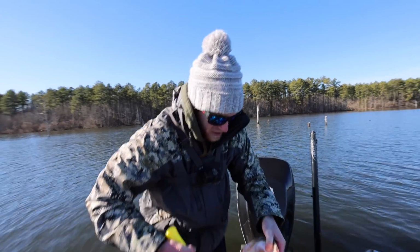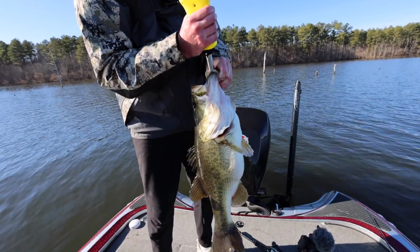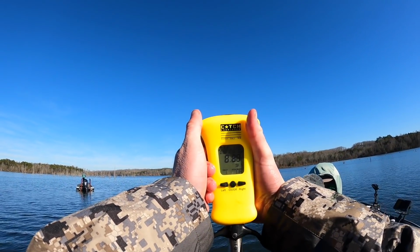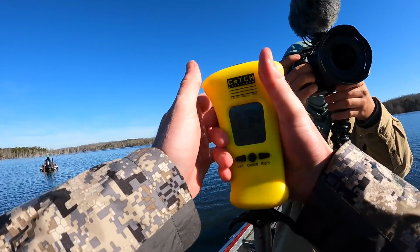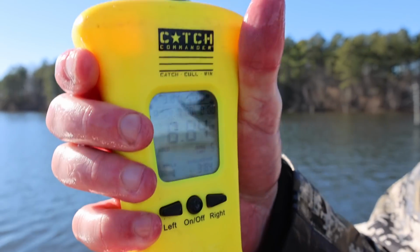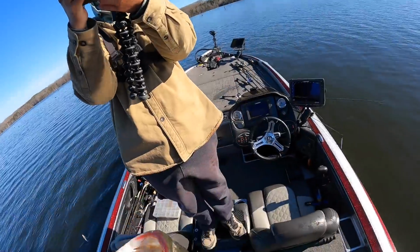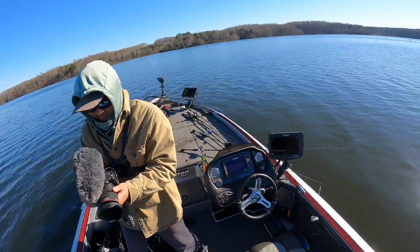Let's go ahead and put her on the scale and see what she reads. She barely can get this thing around her dang lip. 8.84 pounds. That's almost a 9 pound bass right there, guys. 8.84. Oh man. You speechless right now? I am speechless. Hold on, I do want to show y'all what we caught that on.